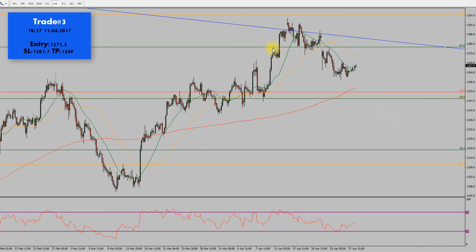We did get that test and rejection off of the 61.8 fib level, but as time moved on through the lead up to the Easter period, North Korean tensions escalated, Trump started issuing threats by tweet. Markets reacted as they have done previously to Trump's tweets in buying gold, safe haven, gold shot higher, and price moved on and upwards towards the downtrend channel here to have a go at that level again. So disappointing. We felt that this represented a good value trade, but it wasn't to be on that occasion.